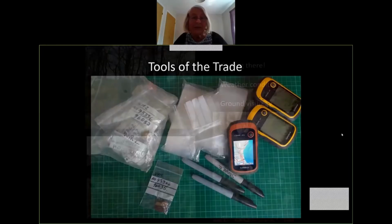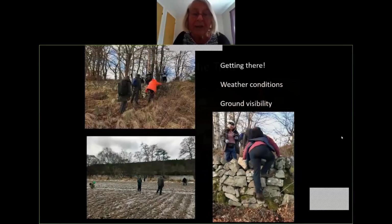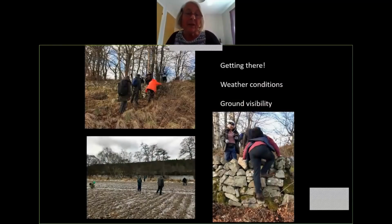And then we've got to get ourselves into the field, of course, which can be tricky sometimes, because sometimes it's not the easiest to get a parking place and a safe access to a field. There could be a gate, but it probably is a very dangerous part of the road. Also, we go out in lots of different weather. We have been in snow, we've been in a lot of rain, we can get very muddy.